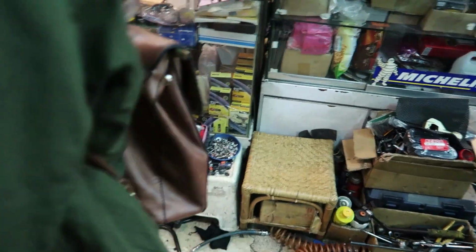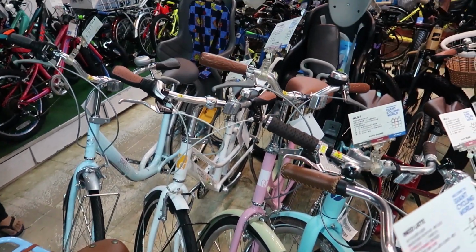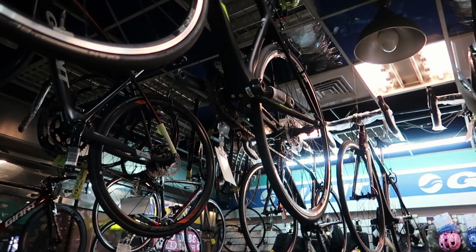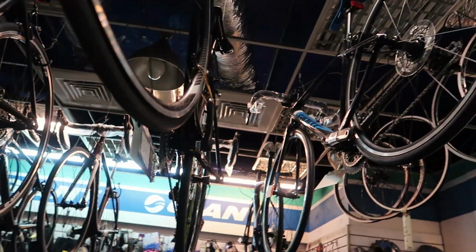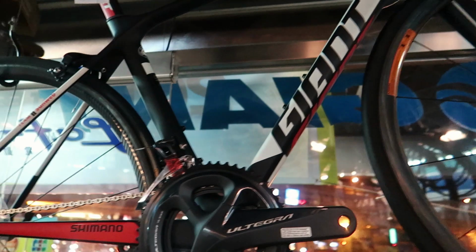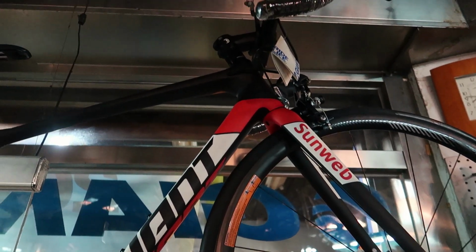Fun fact, I also used to work at a Giant shop in the US, in the mechanic area, and I also did some sales. So these are the city bikes, pretty popular because you can carry your kids, and they make no waste of space here. They've got some bikes hanging up. All the different road bikes, the light road bikes. Got the Giant Sunweb road bike here. Looks like a really light frame here. Definitely killing the climbs with this.